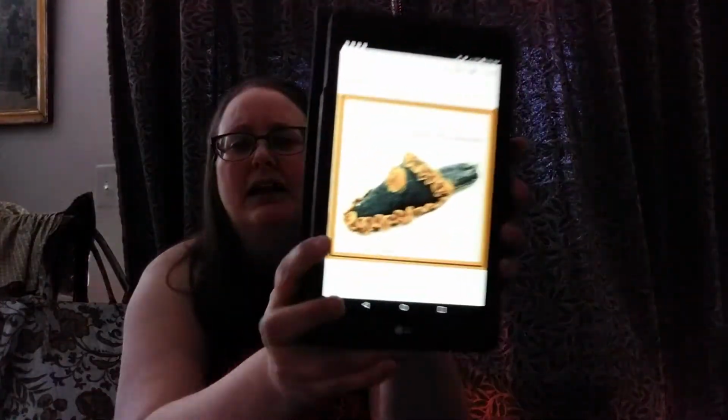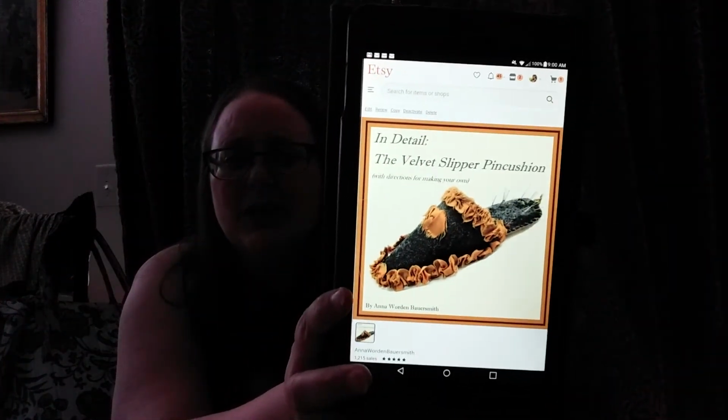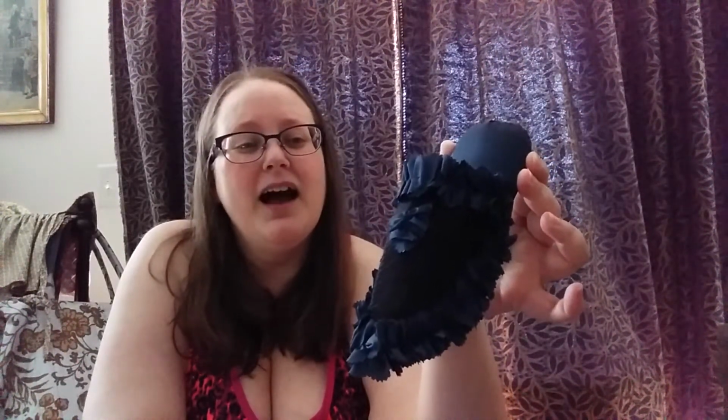All right, so what else do we have here? And I should show you this one. Alright, so this one's my most recent. Okay, this is the slipper. This one I actually did during our quarantine isolation. So this is based on an original. The original is in the listing.